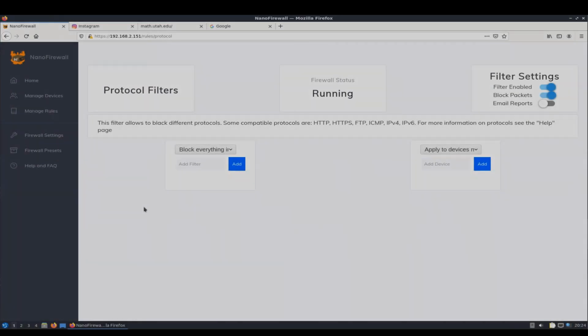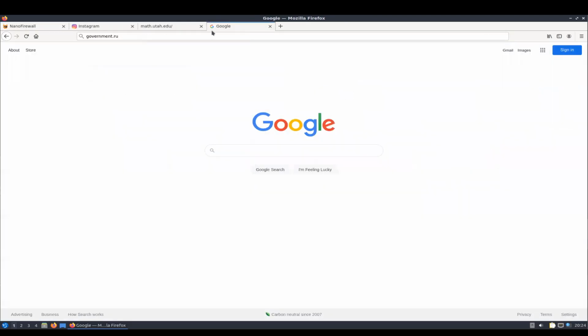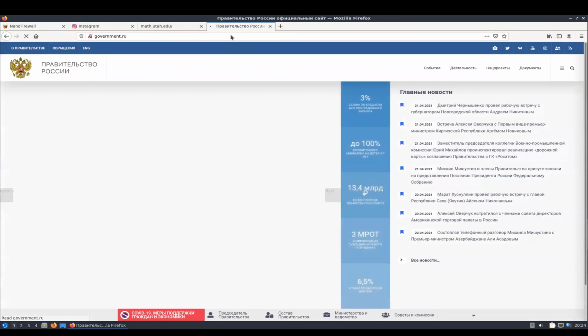Another common filter is geolocation filtering. This allows you to block traffic coming from any given country of origin. For example, if we don't want to have any traffic from Russia, we can go ahead and add their country code and make sure the filter is enabled. Now, if we try to go to government.ru, we won't be able to get there. Unless we remove this filter and try to go there again, it'll go ahead and load.